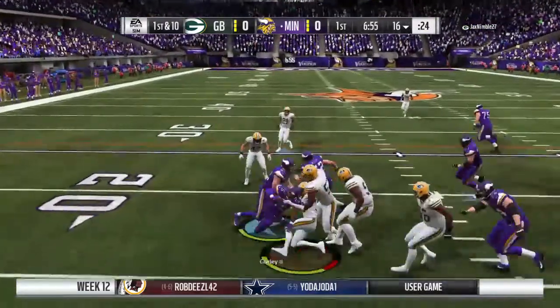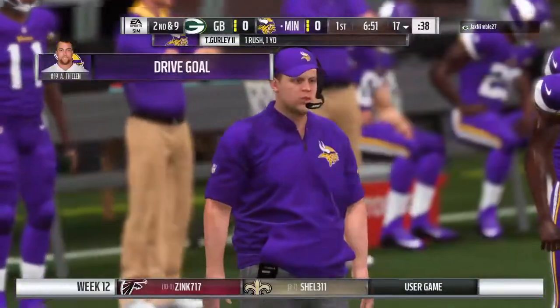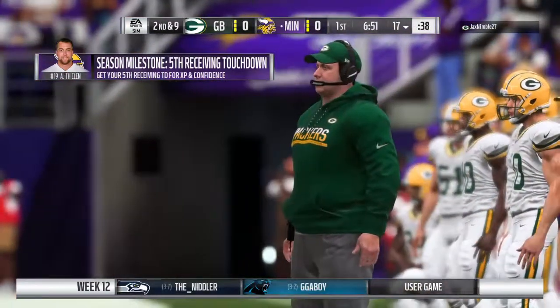Here's the first carry now for Todd Gurley. And that closed up quickly there as he gets it up only to about the 17. Credit him with a 1-yard gain there to make it 2nd and 9.